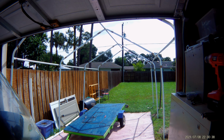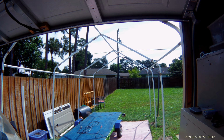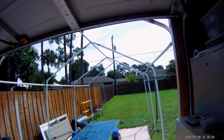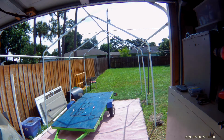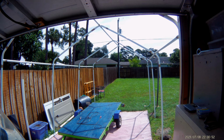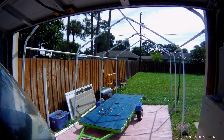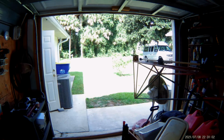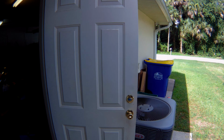I got slowed down on putting it up because we had Hurricane Elsa come through, so there was no need in putting the top on this thing with the hurricane coming through. So anyway, as soon as we can get this thing up and put a bunch of stuff in here, then we should be able to store more stuff in here and get the garage cleaned out to where we can get the engine hoist out.